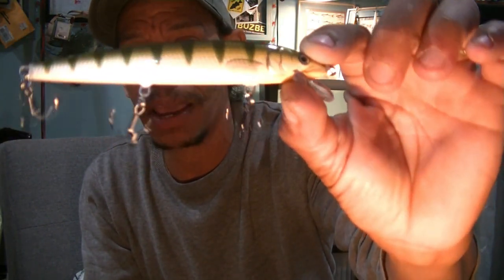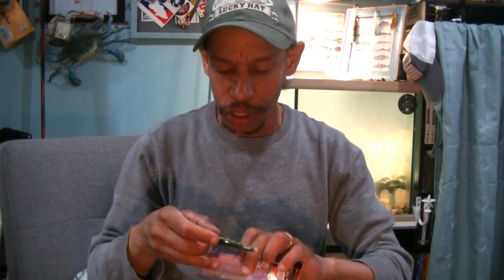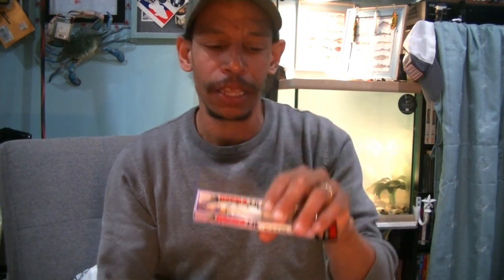So anyway, perch pattern jerk bait, excellent. Again, cold water times. This is also suspending. I always go for suspending. And I prefer to get a suspending slow rise bait because you can always swap out your hook. Go from, you know, a 4 to a 6 to get it to float even faster, or go from the smaller hook, get a larger hook, and let it suspend.